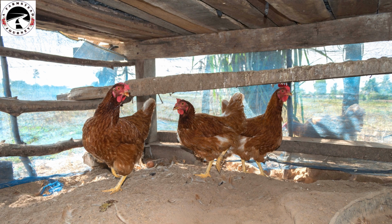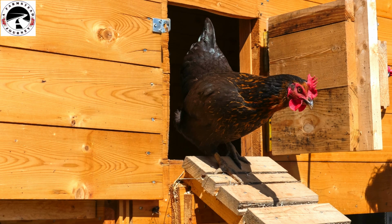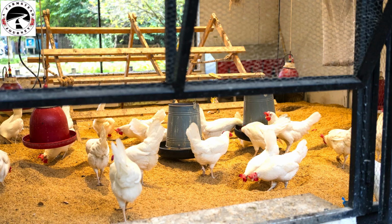Mistake number 5. Not providing enough ventilation in the coop. Good airflow is crucial for maintaining a healthy environment inside the coop. Without proper ventilation, ammonia from chicken droppings can build up, leading to respiratory issues for your birds. Ensure your coop has adequate ventilation to keep the air fresh and your chickens breathing easy.